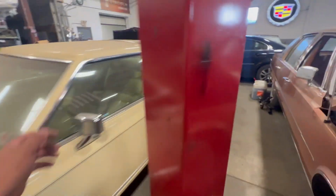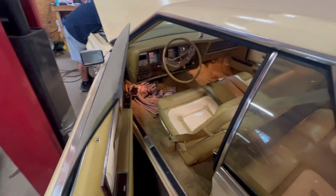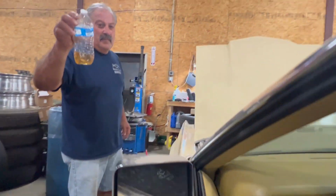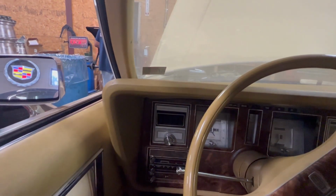Let's give this thing a rip. First start since 1990, I don't know, 91. Whoa, baby. What do we got? We got fuel? We got fuel coming up the fuel pump. All right, hook that hose up. We're going to hook it up now, and then we're going to kick this baby over.